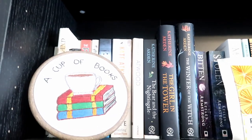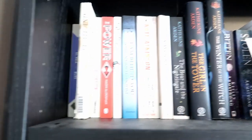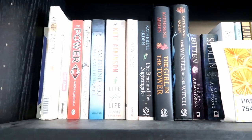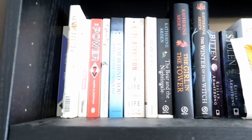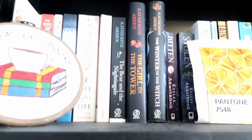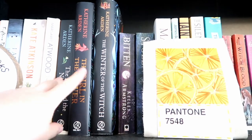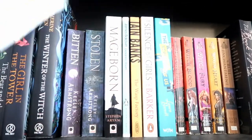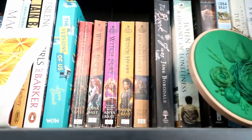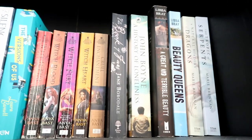Okay, the lighting's going to be awful and there's going to be a hell of a lot of moving things out the way. So we start at a compilation of short stories, and then we move forward. I put my books in order alphabetically by author's surname, as you can see here. It annoys me so much I don't have the hardback of this one because it looks so out of place with this trilogy. It's my little Pantone challenge, bowling on through to some more books, and then we continue through. This is one of my favourite embroidery pieces I've ever done, and then there are some more books.